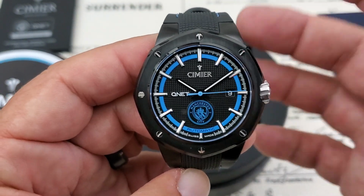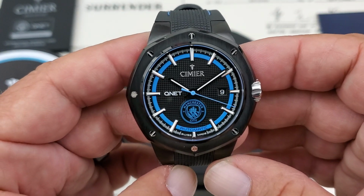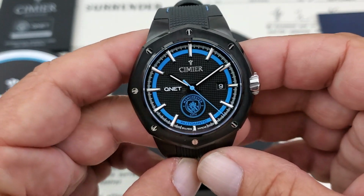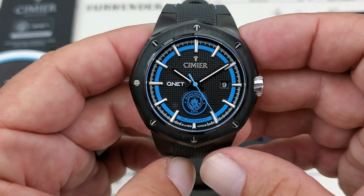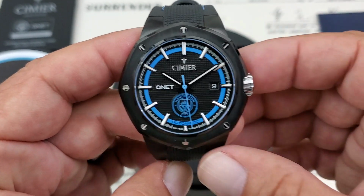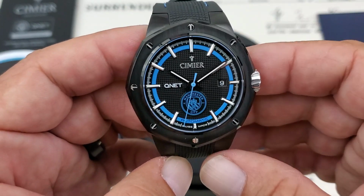Very cool watches. The brand itself, just so you guys know, has been around, I do believe, since 1924, and was established in Switzerland, near Basel. I do believe CIMIER was purchased in the 2000s by QNET, so they're actually owned by a multi-level marketing corporation. But it's a neat looking watch.